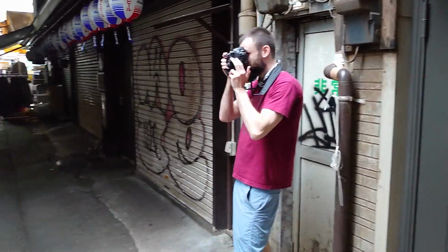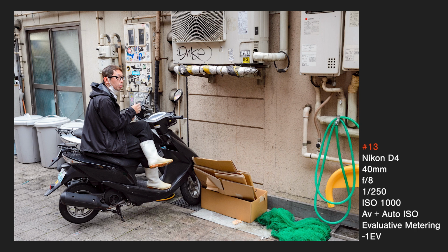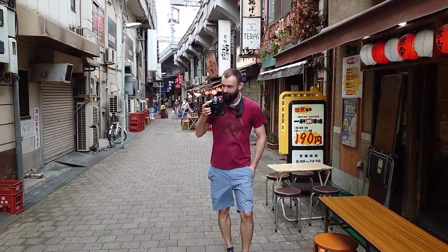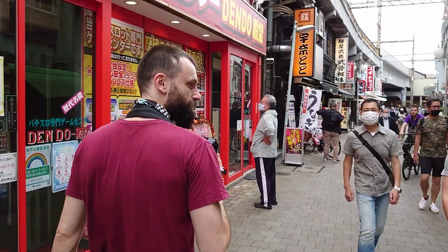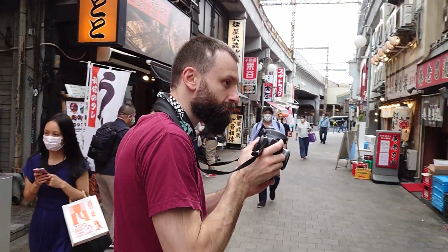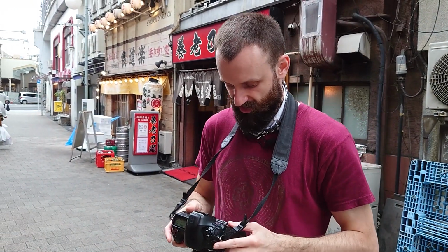I like the way these gates are open. It's kind of cool. This guy is cool. Let's go that way. Snapping away a little bit. That's where the zone focus helps. Looking pretty cool. It's okay. Not the most interesting photo because it's kind of from behind, but it's something.